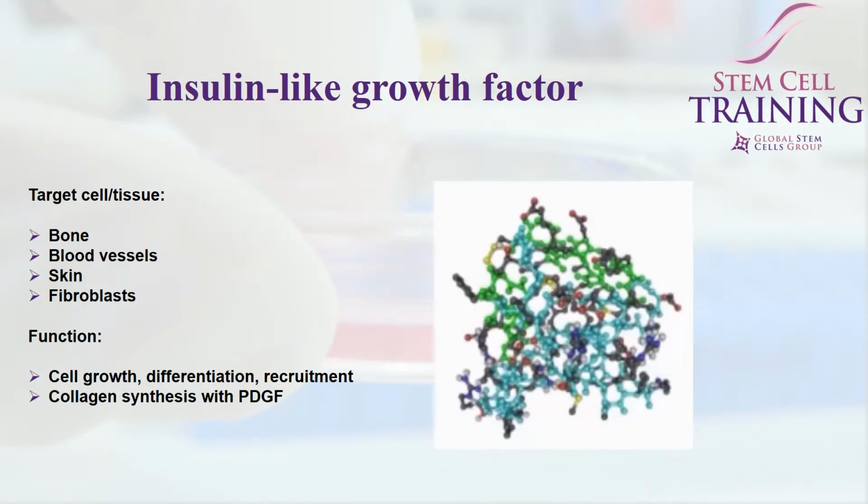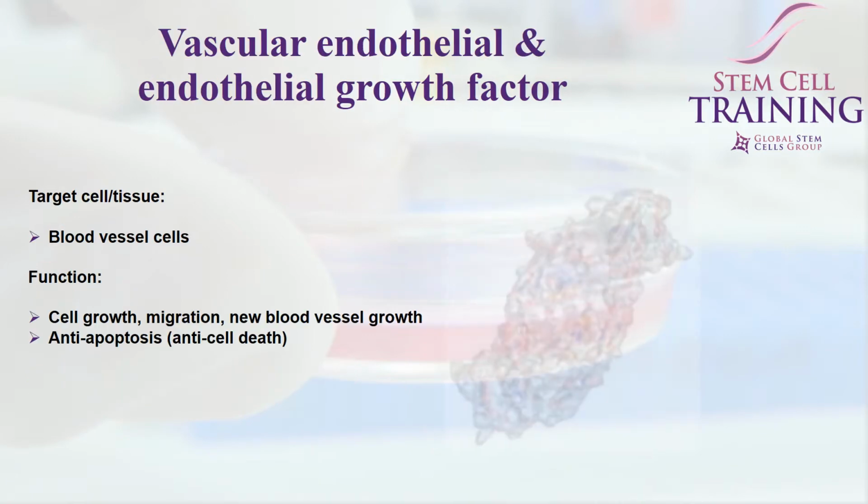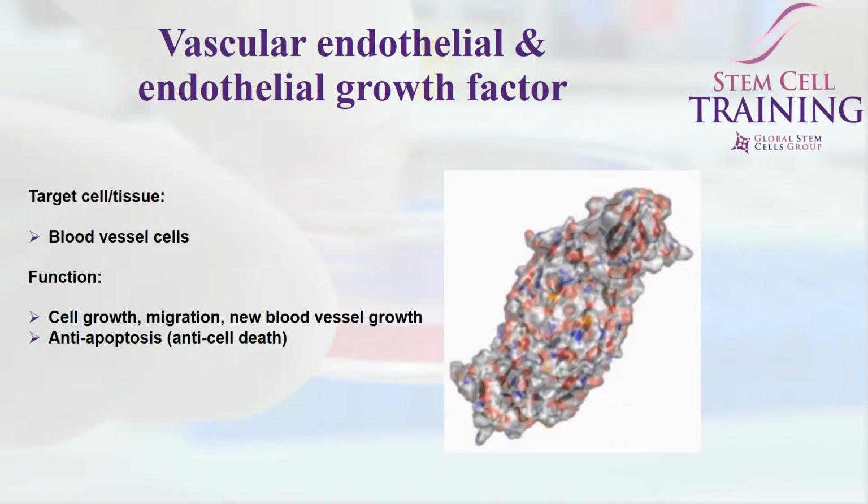Insulin-like growth factor targets bone cells, blood vessels, skin, as well as fibroblasts. It functions to help cell growth, differentiation, recruitment, and collagen synthesis. Vascular endothelial growth factor targets blood vessel cells and functions to help cell growth, migration, new blood vessel growth, as well as anti-apoptosis or anti-cell death.